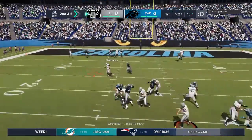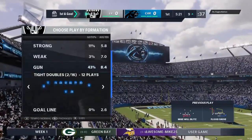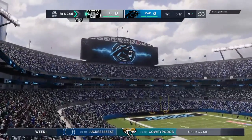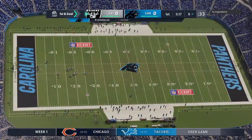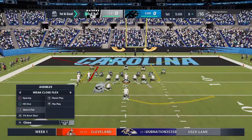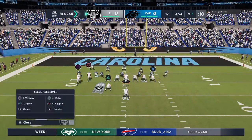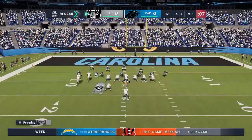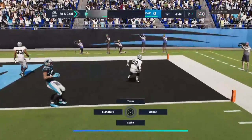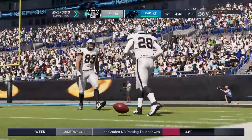To throw on 2nd and 6. Carr got his man. That's Tyrell Williams. And now they're inside the 10 as he's brought down at the 9. 9 yards on the play there, and it'll set him up 1st and goal. To throw, Carr. That's going to be caught at the 10-yard line, and he is in. Touchdown, Raiders. Josh Jacobs, a 9-yard touchdown grab.